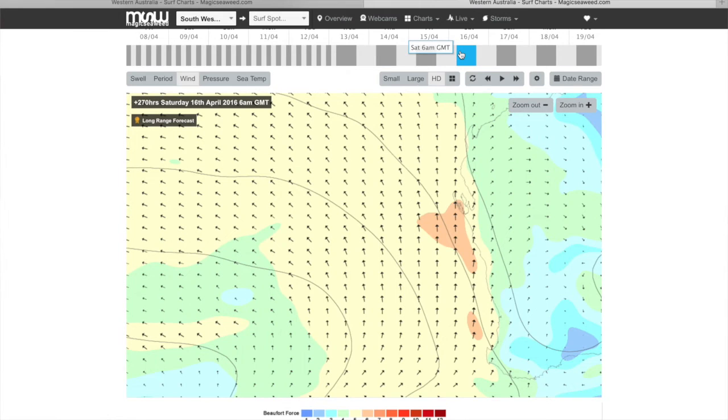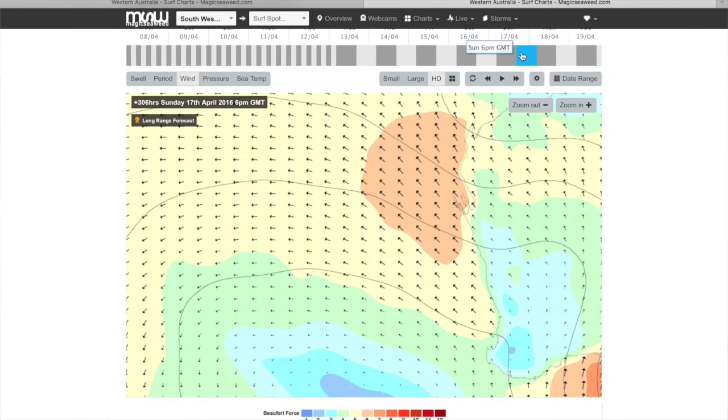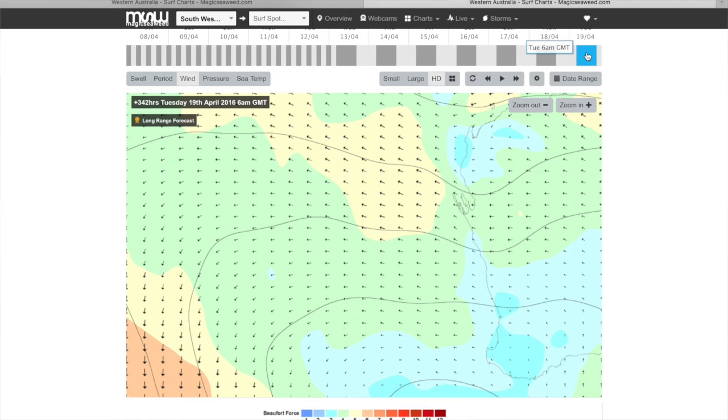Again, the further we go, bearing in mind the more unreliable it's likely to be. So we're looking at slightly stronger cross shores. I'm sure there'll be some days in there when they can pick out some good days though. So yeah, it's looking like some pretty good swell, pretty big swell. Definitely bear that in mind when factoring in your team.